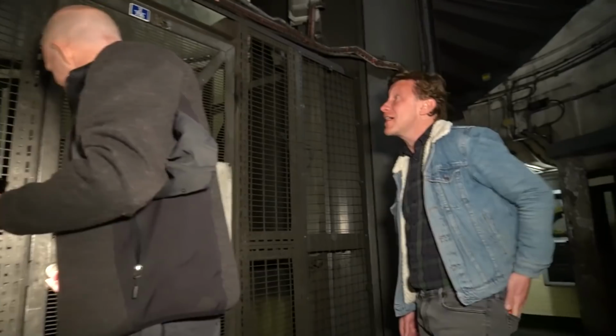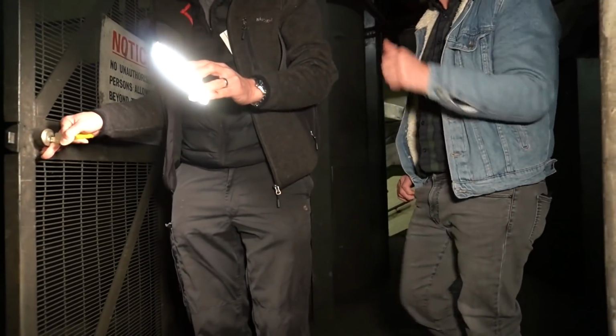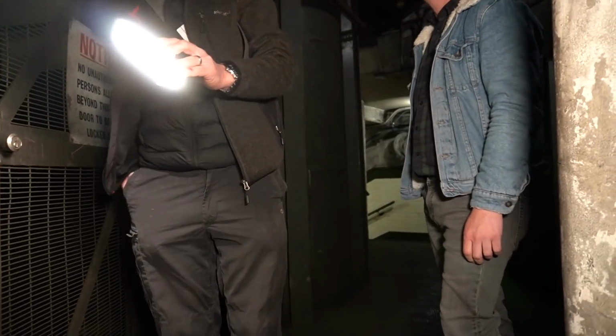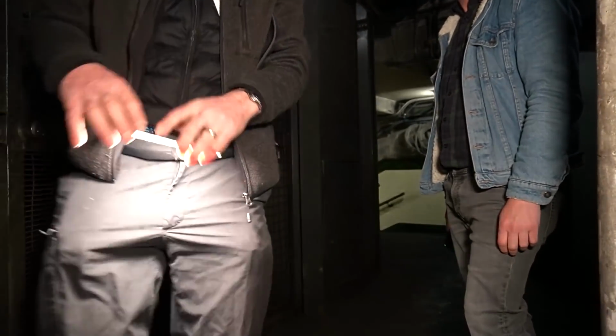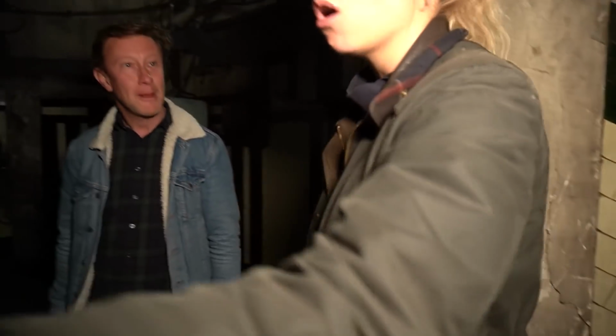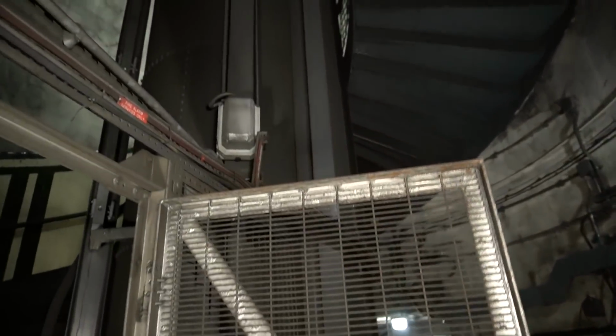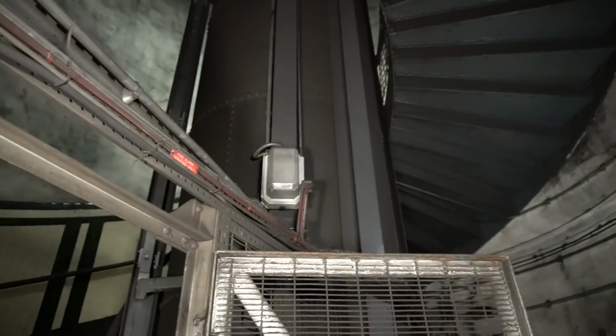Well, let's go into that fairy tale world because Chris had the keys and he was happy to use them. We first came here back in 2018, I think, when we were doing some of the book stuff. And I think the reason they kept this staircase here is because there's a vent shaft in the middle of it that helps ventilate the station. That big pipe there. Wow. Okay. Oh, this is amazing.